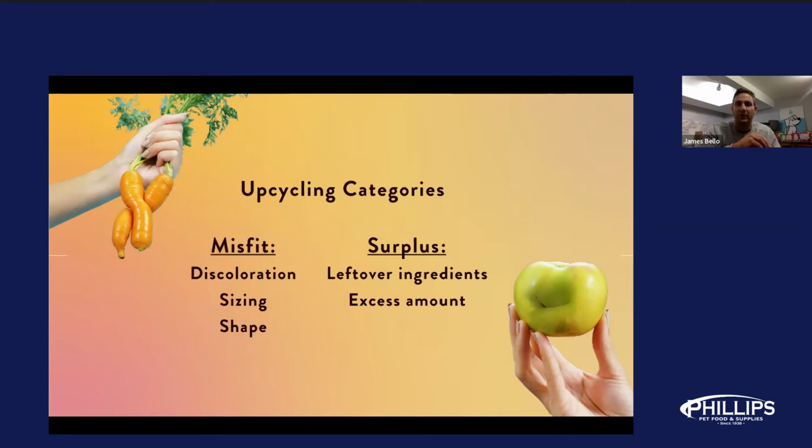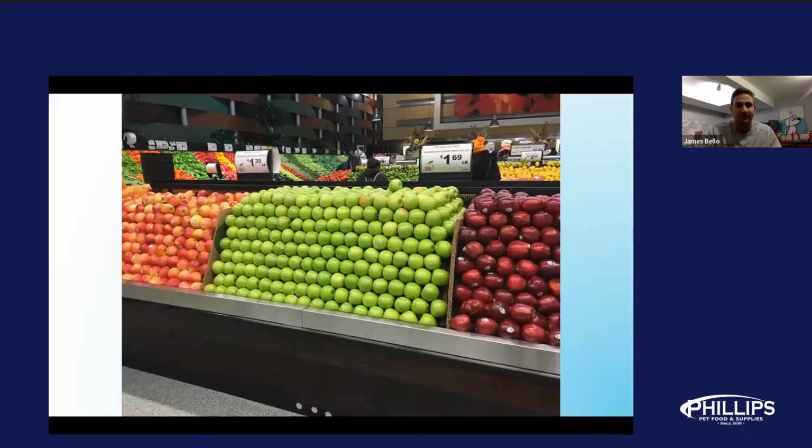And then from a surplus standpoint, it's leftover ingredients, or farmers growing an excess amount. Think of growing pumpkins for Halloween, growing more than what the contract needed, and then effectively having to plow that into the ground or throw it away. So that's what we mean by excess amount.